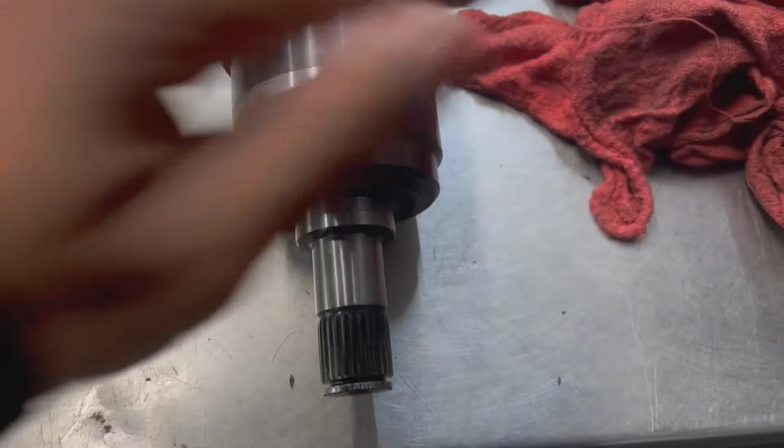So I don't know exactly what caused that. Could have been my fault. Could have been an underlying issue with the diff. Could have been the snap ring on the axle. The mechanic said it was either one or the other. Either way, he was able to file down the diff to slide another axle in, so that's fine. The axle was a little chewed up. I'll show a picture of what it looked like.